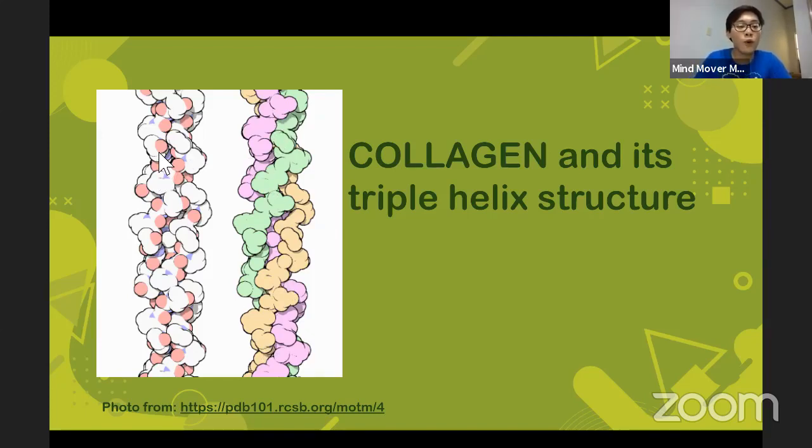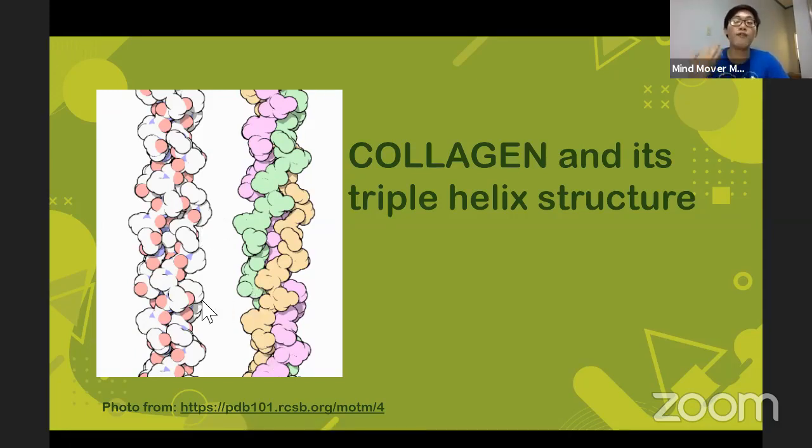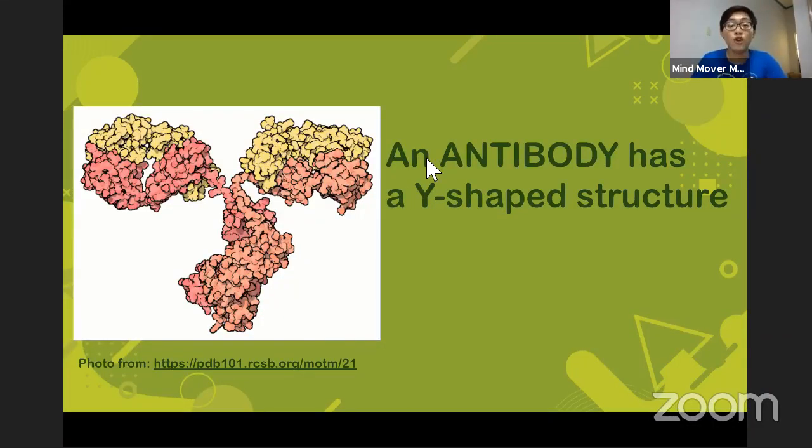So here in the photo on the left, you can see the individual amino acids. So there are three kinds of amino acids that make up collagen. So you have the pink, the white, and the lavender one. So for the sake of our video, we're no longer going to name these amino acids because there are a lot of amino acids, and I know you guys won't be able to remember it. It's enough to remember that there are three chains of amino acids that make up collagen. Again, the most abundant protein, and it's also made up of three different amino acids.